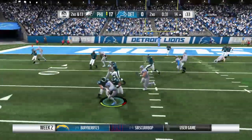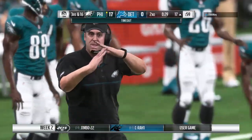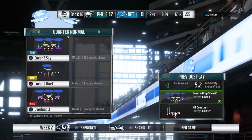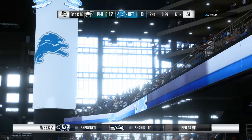Johnson on the counter. And this play gets blown up. They'll lose yardage back at the 17. And the Eagles are going to go ahead and take another timeout, as the clock will stop with just under 30 seconds to go in the first half.